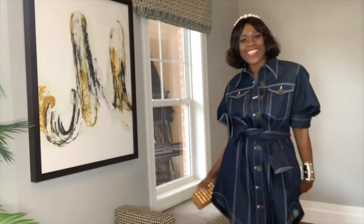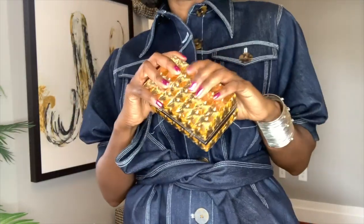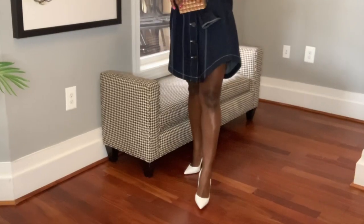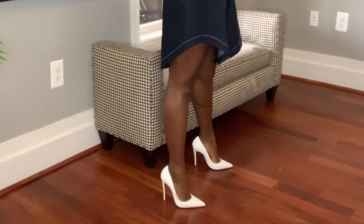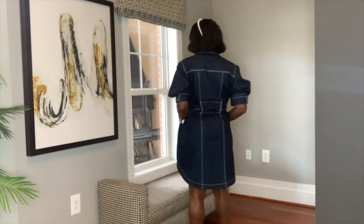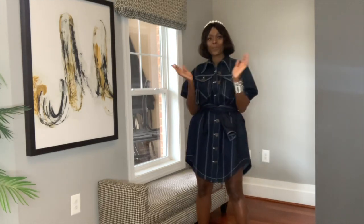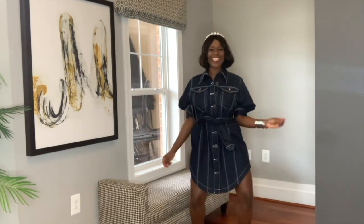I wore it in one of my December videos. It's by Acler. It's so unique. I just had to have it. It has white stitching, hence the white cushion Louis Vuitton pumps. It has two pockets. Who can go wrong with pockets? This is perfect for your brunch, your date night, whatever you want to call it. I love this look for spring.